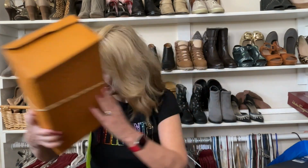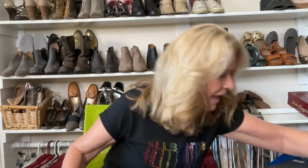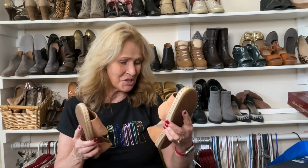Rubber bands that I get from ThredUp are really nice to put around shoe boxes so they don't come apart in shipping. Oh, we're getting so close to the end. Thank you so much for sticking around for this whole shoe haul, guys.